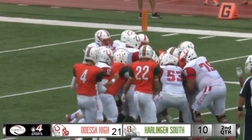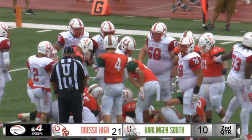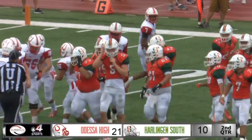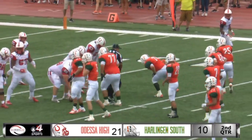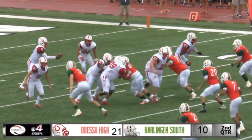And the pile's still going. They haven't called it dead yet. Wow. So what looked like to be a 2 or 3 yard gain turns out to be an 8 or 9 yard gain. Just a good job by the Odessa Broncos, still pushing forward. They're going to go quick back to the line of scrimmage now, and they're going to go no huddle.